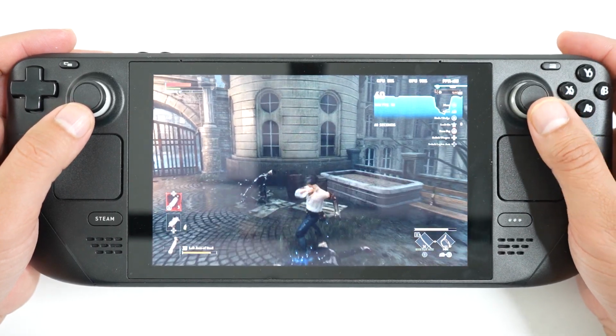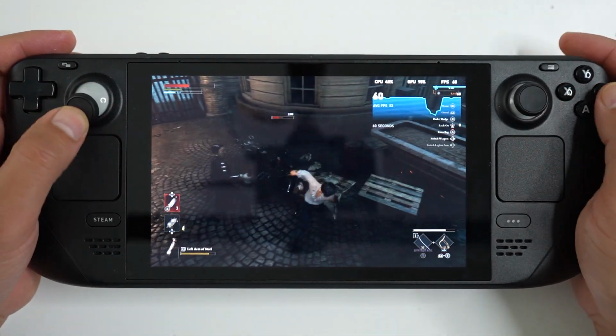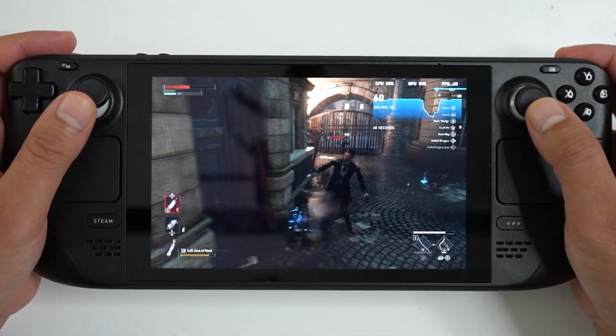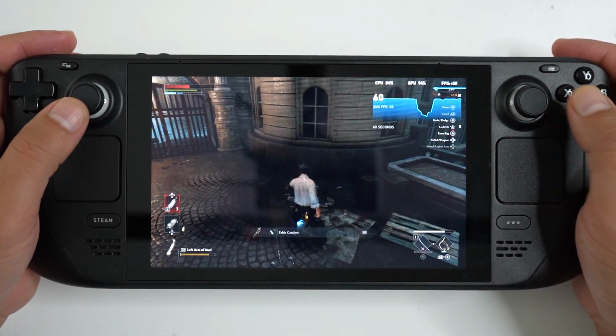Liza P is without a doubt the best reviewed game this month. Sorry, Starfield. It's a soul-like that's a blast to play, lots of fun that'll keep you entertained for at least 40 hours. So does it run on Steam Deck?